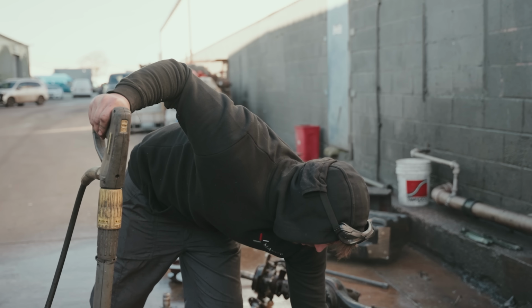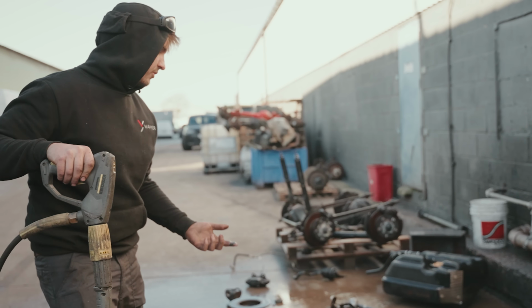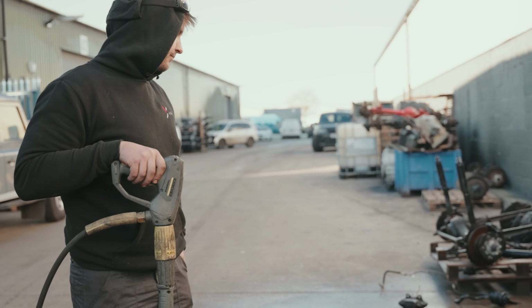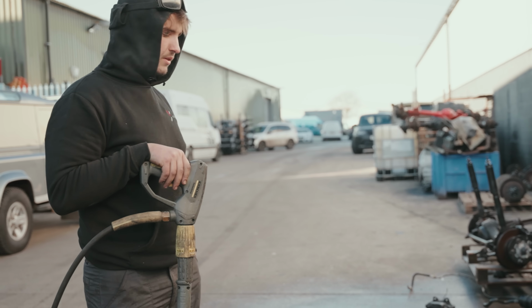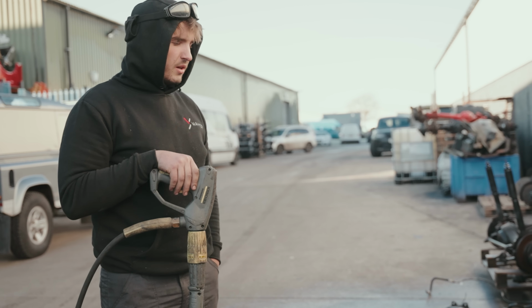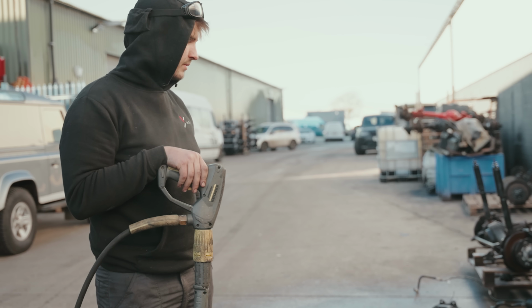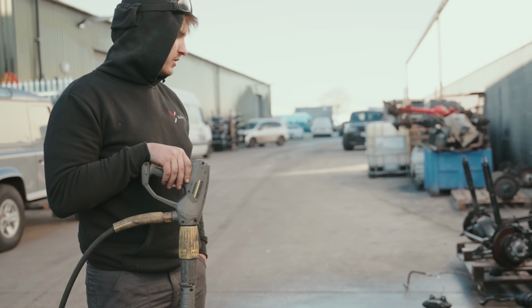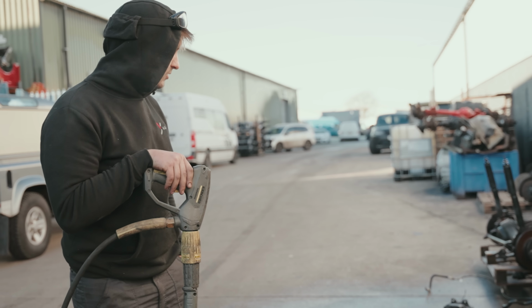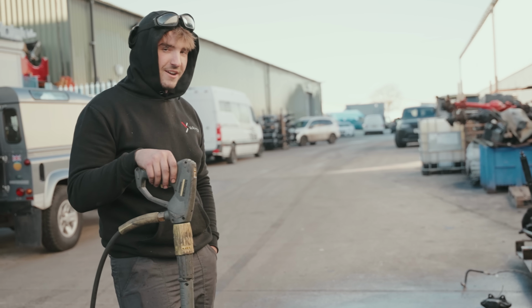Just been stripping down some more swivels and whatnot. Really just getting through the axles, getting them ready to be sent off to the powder coater, to make them nice and new looking.